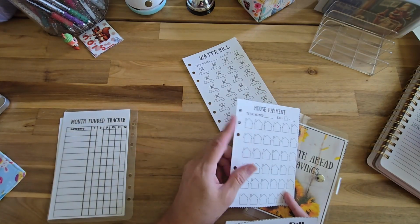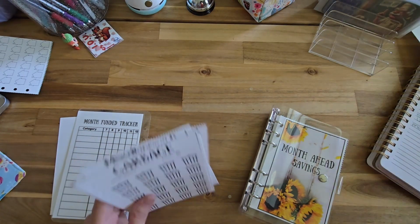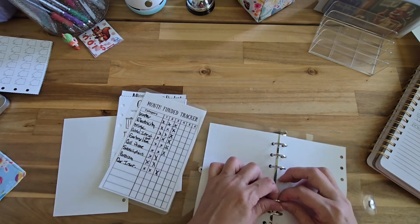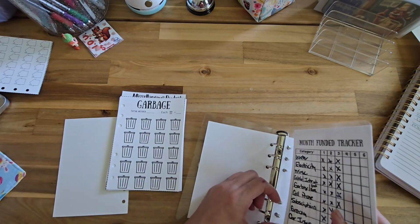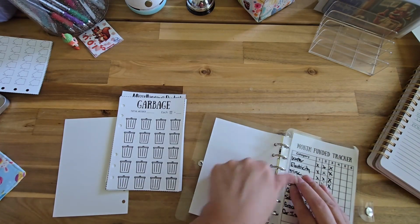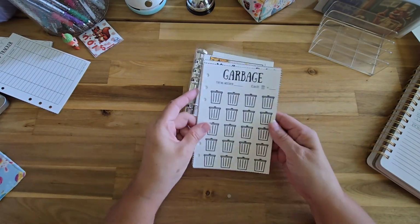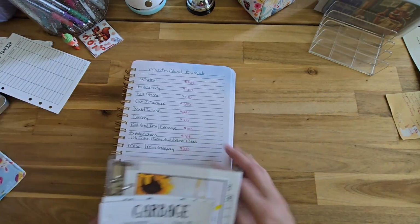I don't save for the house. That's just too big of an expense to have on a monthly tracker for me. And then we have the monthly funded tracker that I already have savings in the bank. See, that's too big for this binder, but that's okay. I will take care of it. All right, so we have that. I'm going to show you guys how I figure this out.